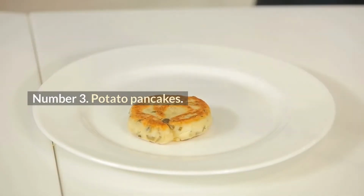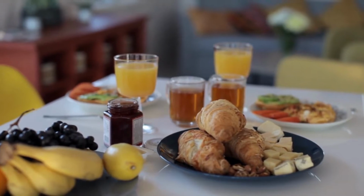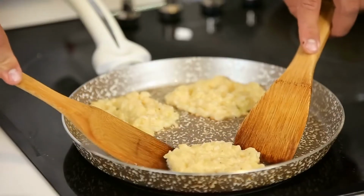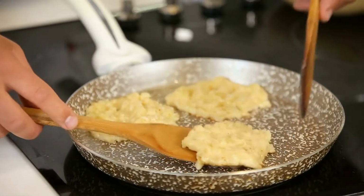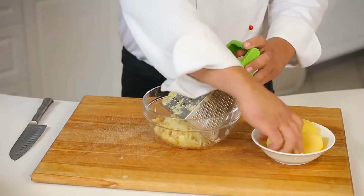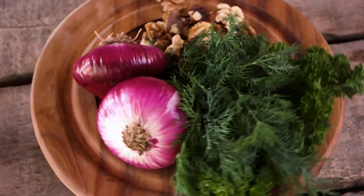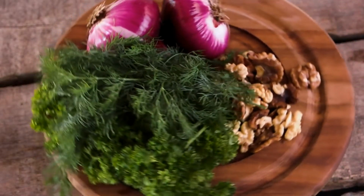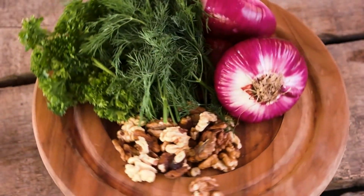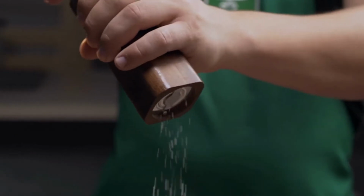Number 3. Potato pancakes. Daruni, or potato pancakes, is a delicious breakfast or dinner option. They're frequently fried or baked just before serving. First and foremost, make sure the potatoes are finely grated if you want to make a decent batch of daruni. Add meat, chopped onions, mushrooms, fresh herbs, or a variety of spices to add diversity to the flavor. You may also keep it basic with simply potatoes and a touch of salt.